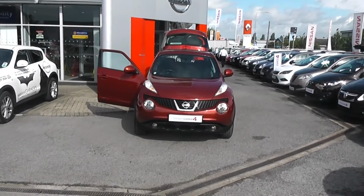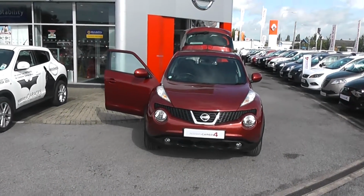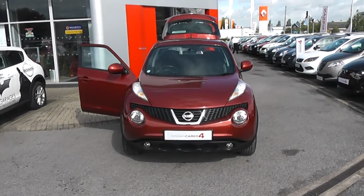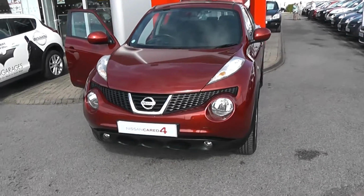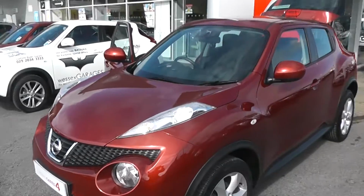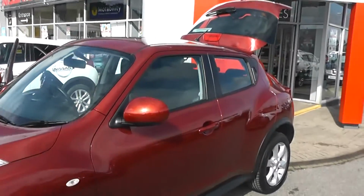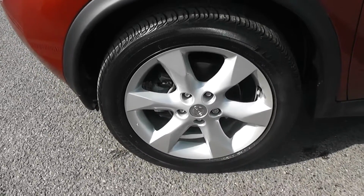The presentation we have here today is on the Nissan Juke 1.6 Acenta in metallic force red. It comes with the front fog lamps, body colour bumpers, body colour door mirrors and body colour door handles. It comes with the alloy wheels.